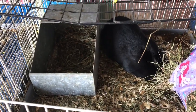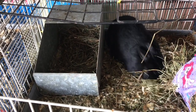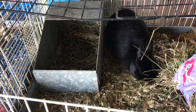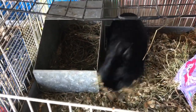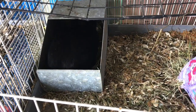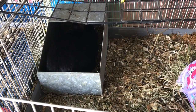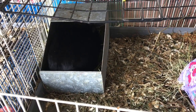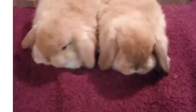I am going to start focusing more on the Holland Lops. So I'm going to keep Velvet here and my buck, Lark, get, you know, a litter every once in a while from her, and then start focusing more on the Holland Lops. I already have a doe picked out that I'd like to buy. She won't be ready till mid-March, and then obviously I'll have to wait until she matures.